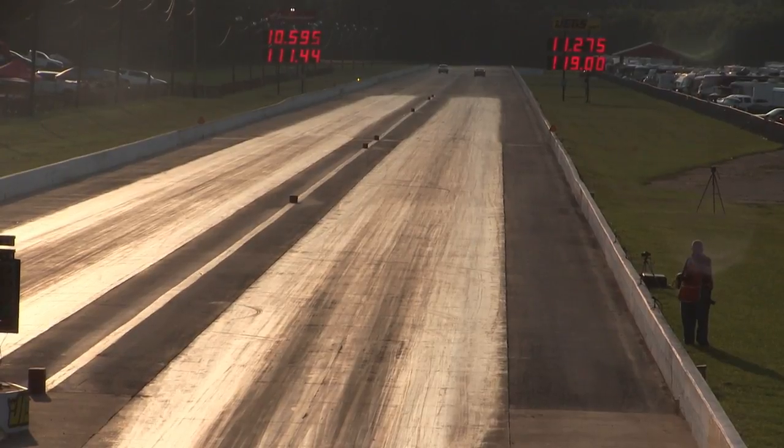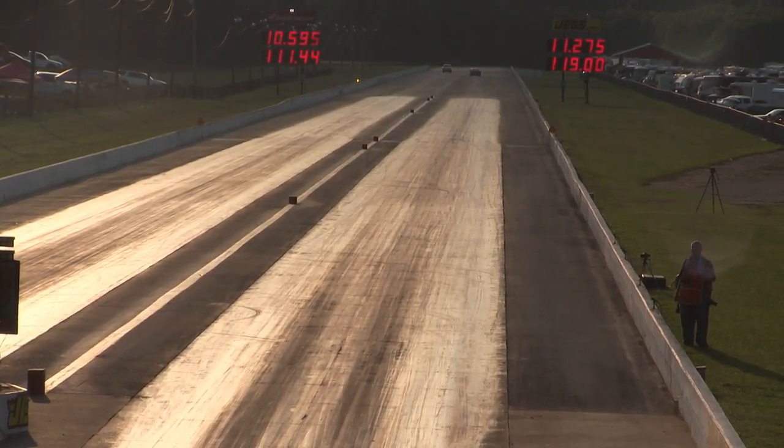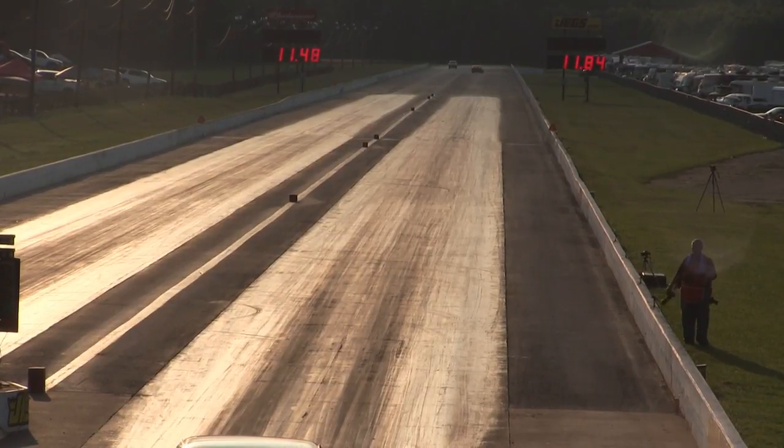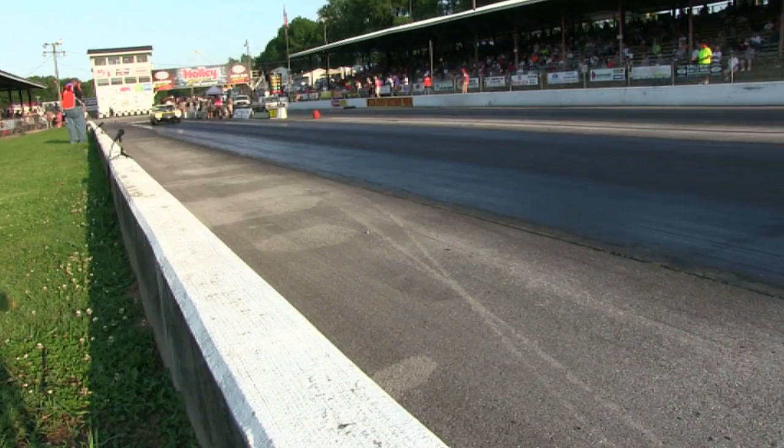Who will it be against, the Comet or the Chevelle? Johnny Matthews out of Pleasant View, Tennessee in the '65 Comet with the 351, dials 1148. Lynn Zandbergen with an 1184 dial-in out of Shelbyville, Michigan. '70 Chevelle, 496 big block. '65 Comet, 351 Ford. Side by side, here we go.